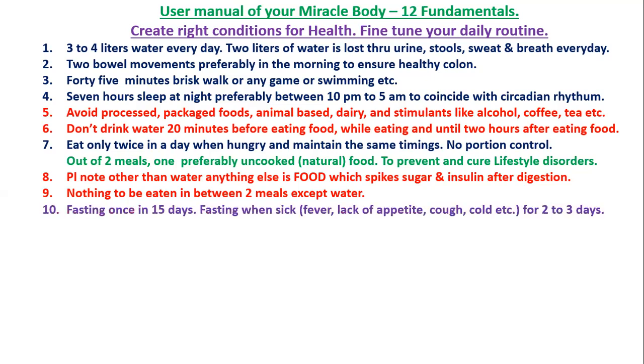And friends, fasting once in 15 days is an excellent idea. See, that is the time you get cleaned up. How to do the fasting? You can have some water only, or you can have some coconut water, or you can have lemon and honey juice. Like that you can have. Fasting once in 15 days when you're well is called upvas. When you are not well, the fasting you do is called lankanam.